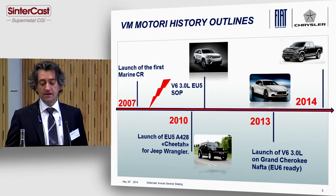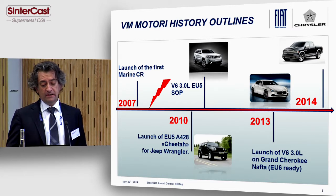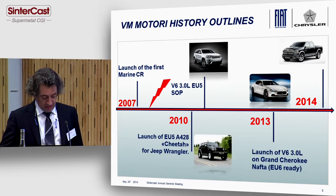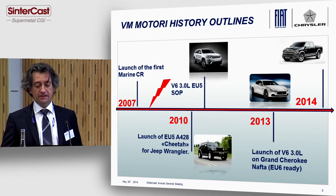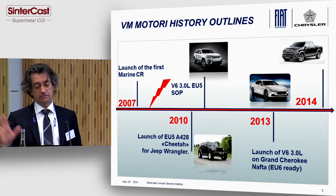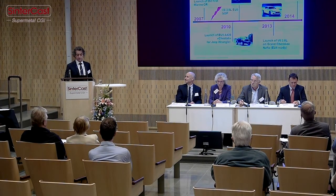275 horsepower. And in 2014, this is the major change. We are powering the Ram 1500 with the V6 3-liter, and this is, in my humble opinion, our best application.